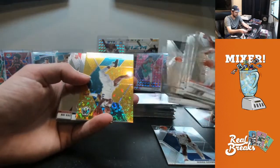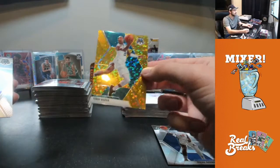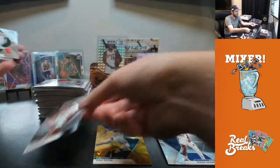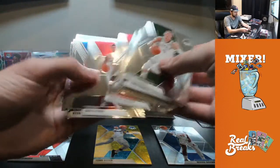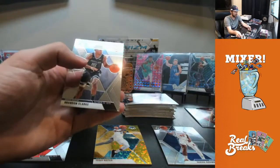Gold. Terry Rozier, gold for the Hornets. That is numbered 6 out of 10. Hornets again, Deshaun Byswinger. Hachimura debut. Jordan Poole, Disco for the Warriors. Brandon Clark debut.